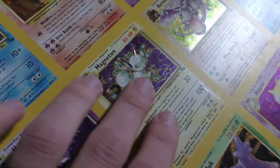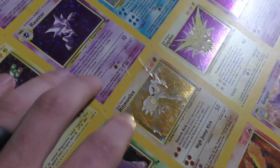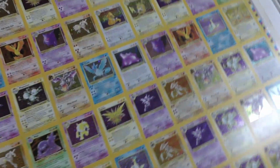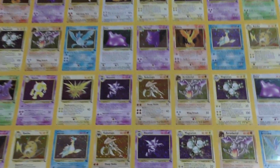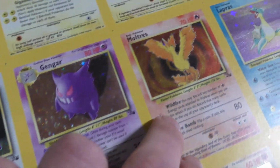I believe there was another section you have right here on this Magneton. You can see we've got some thicker creases going on. Same thing here with this Hitmonlee, going over to the Muk and the Haunter, up in here to the Gengar. There are probably many more spots that have small creases. Those are some of the biggest spots that I could find, but there are definitely little scratches in the hollow as well. You can see it there on the Gengar and the Moltres.